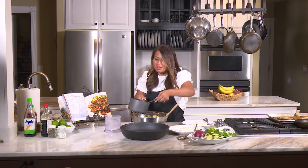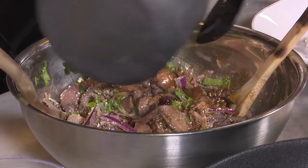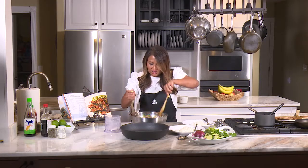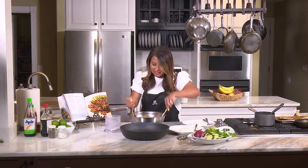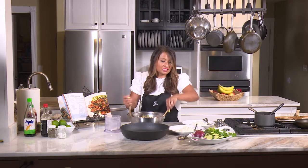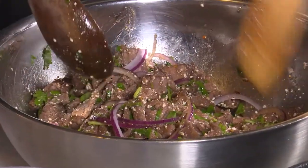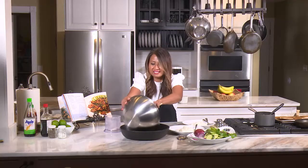Okay, so now I have warm sauce or dressing. I'm just going to pour it right on there. Ugh, I wish you guys were here to smell this. Oh my goodness. Look at that. So beautiful. I'm going to add a few more onions because maybe I'll save some for garnish. Okay, so let's go ahead and put this on here.